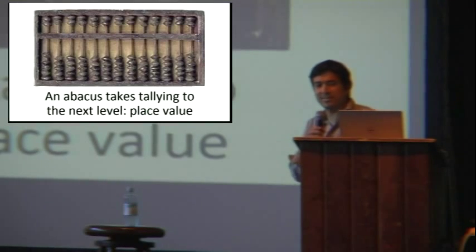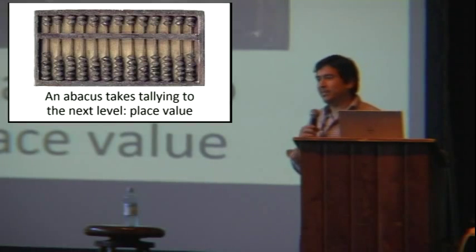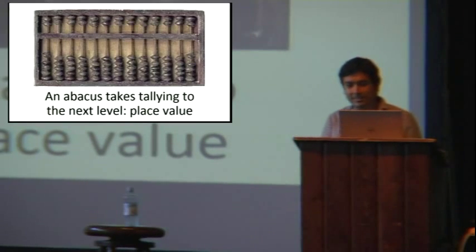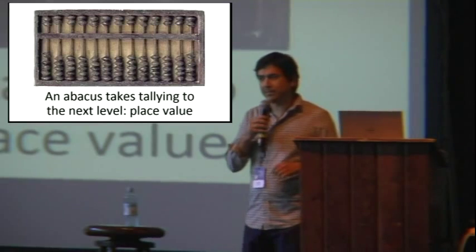Now, an improvement on this was the invention of the abacus, which takes tallying to the next level by adding place values. Now, this is, of course, still a tallying system, but now instead of needing different symbols to increase the value of the bead, we can increase its value by its relative place in the abacus. So this was a great piece of technology for its time.